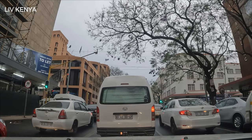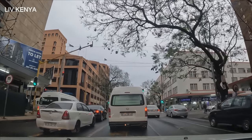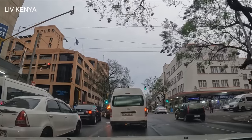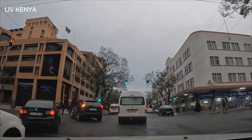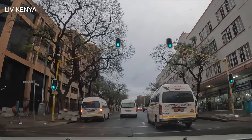There are traffic lights all over. They control the traffic. That is why even if you get some jam somewhere, you're almost assured that the traffic jam will pass through it, as in it will move.